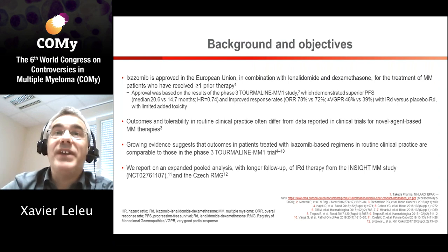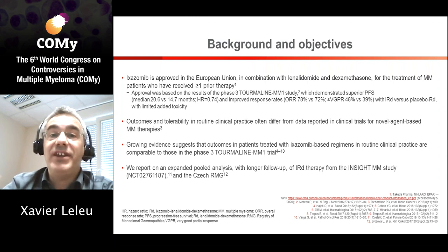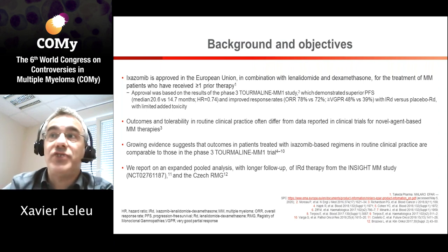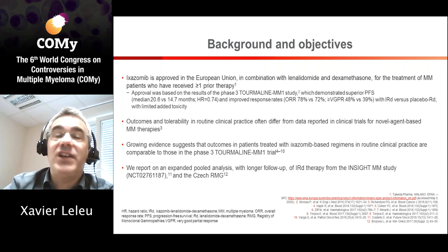There is growing evidence to suggest that regarding ixazomib-based regimens, that is the case. What we found in clinical trials is often replicated in real life. And so the objective of this study was to once more demonstrate this on the basis of two very specific registries, the INSIGHT Multiple Myeloma study, which is an international effort, which I will detail in a minute, and the Czech Republic registry on multiple myeloma.